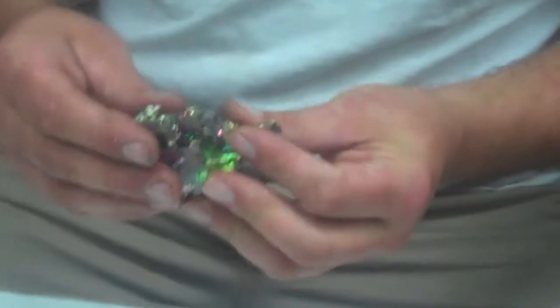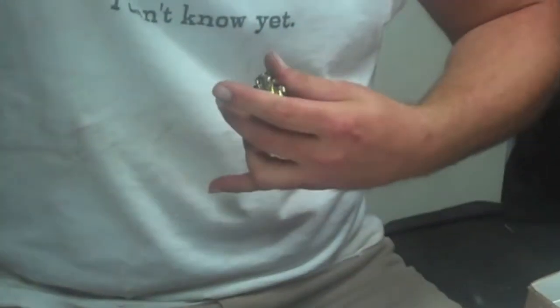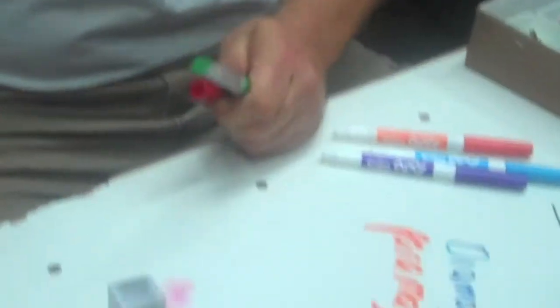Lovely. So how do you use it? I'll take two pieces, and I'll have one up here at crown, and then one here at solar plexus. And then I'll just go back and forth like that. I use solar plexus and crown.